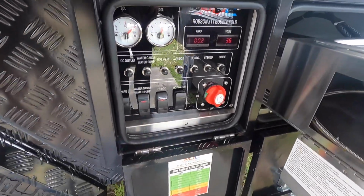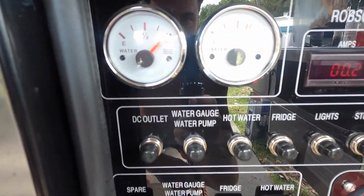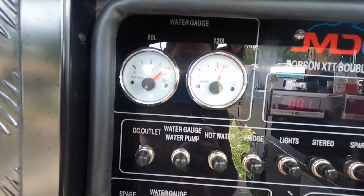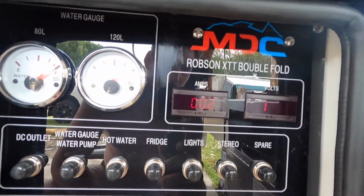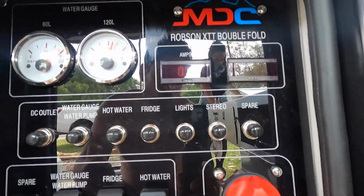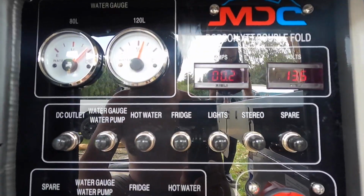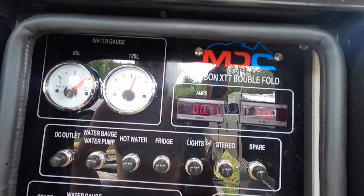We've got our control panel here. So obviously we've got our 2 water meters there. One's for the 80 litre tank, the other's the 120, so 200 all up. We're plugged in at the moment, so we're full charge. It usually hovers around 13.6, 13.7, drawing 0.1, 0.2 amps at the moment. We've only got the fridge and the stereo running, but the fridge isn't kicked in at the moment.